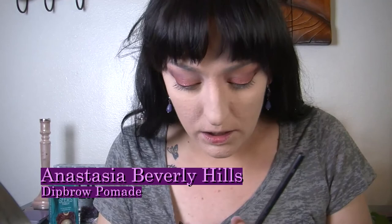Anastasia Beverly Hills Dip Brow Pomade. It's what I use, it's what I love, it's how we roll. Alright, I'm going to blow out my under eye a little bit. I don't think I'm going to add any extra eyeliner. And I think I'm going to take Pretty Cruel again. And then I'm gonna take Golden Gate Bridge again. Where is it? Right there.